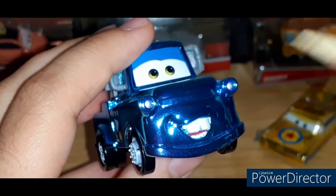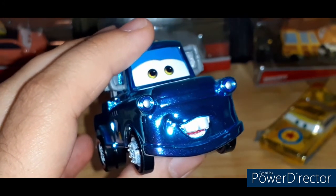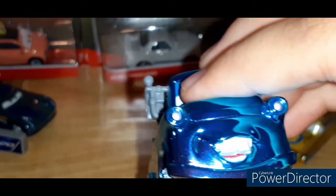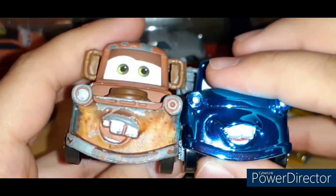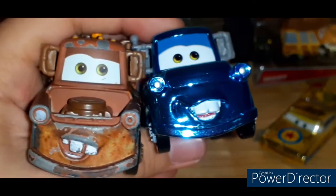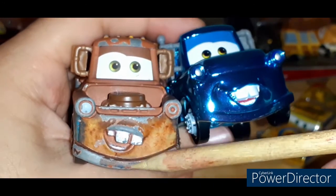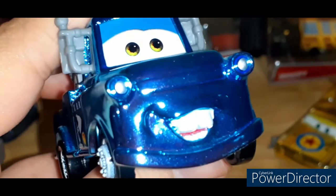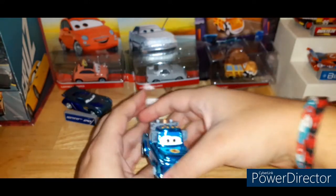Now, okay, the one thing that's kind of weird about this Mater, it's honestly kind of creepy, is just the bottom teeth right here, because I've never seen Mater with those bottom teeth. Now, I do believe I have this Cars 3 Mater right here, right? Yeah, this one's really chipped, wow. But if you just compare these two real quickly, you can see the bottom teeth on this one, and on this one, you can barely see it down there. Just how they outlined it and made it more visible, it really just looks creepy. I've never seen Mater with teeth on the bottom before.